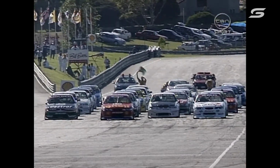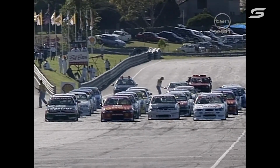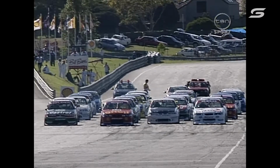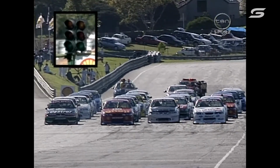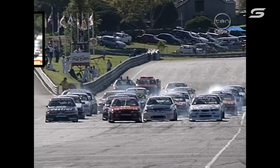We're getting ourselves set for race 2. You can see the green flag at the back there. We are just about set to go. John Bowe had a very consistent run in the opening race here today at Sandown. Watch the lights, your top left corner of your screen. Bowe and Seaton. Away we go.